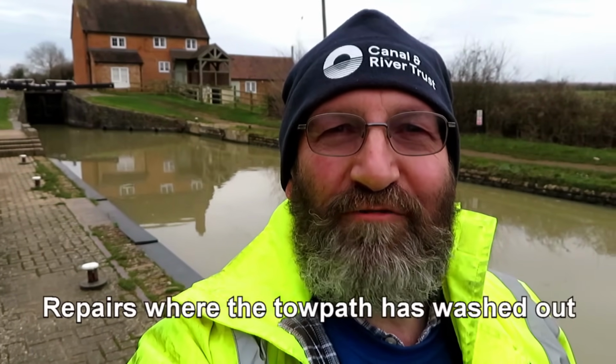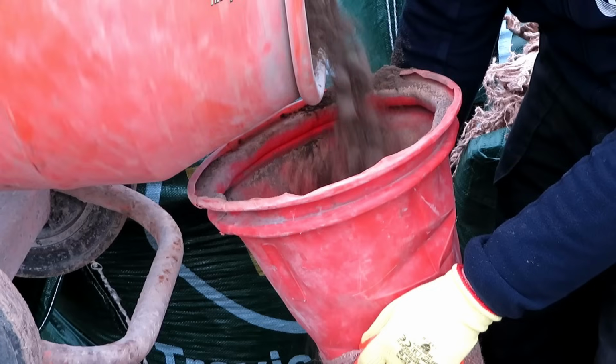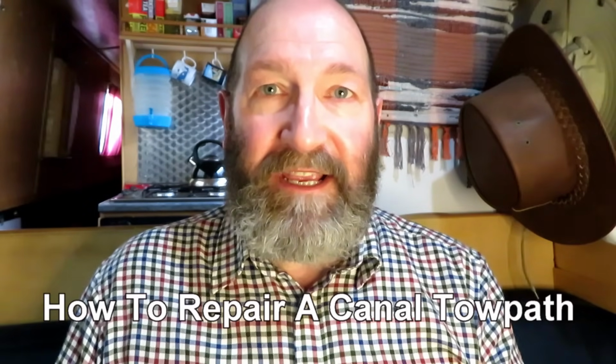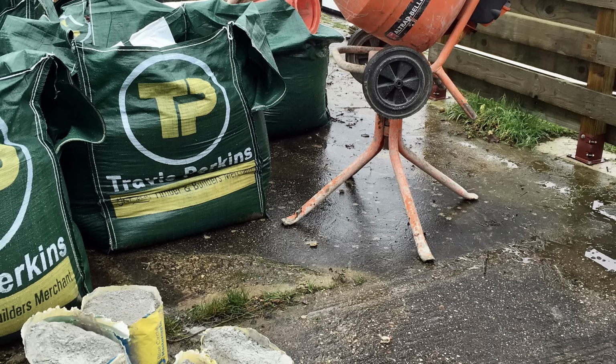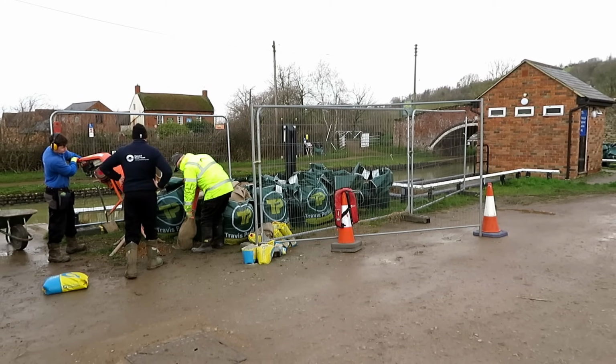I'm at Napton Bottom Lock, about to do another day's volunteering for the Canal and River Trust. Today we're going to be doing some more wash hole repairs opposite Napton Narrowboats on the Oxford Canal. We start by making up the bags we're going to use to effect the repairs. We mix 10 aggregate or thereabouts to half a bag of cement. These are mixed in the cement mixer, then poured in the bags, and the bags are tied up. I hope it will give you a good idea of what is involved in making repairs to the towpath.